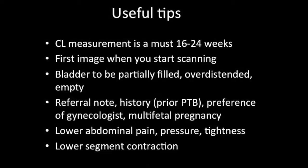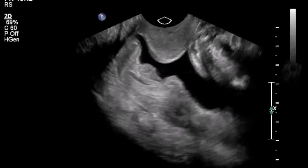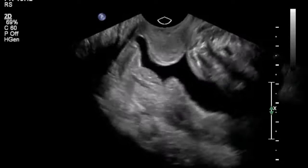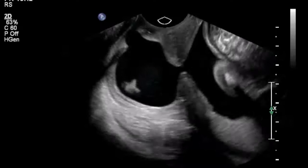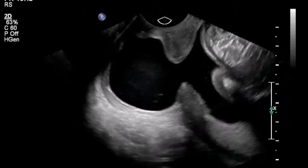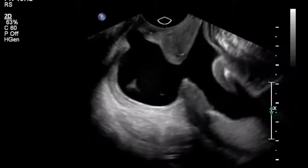The bladder should be partially filled, it should not be over distended or completely empty, if you're doing a transabdominal scan. Of course, for transvaginal scan, the bladder has to be empty. You should always look at the referral note. You should ask the history. If there is a prior preterm birth, you should always do a transvaginal scanning.